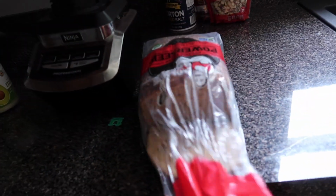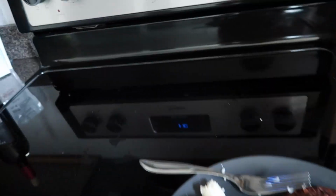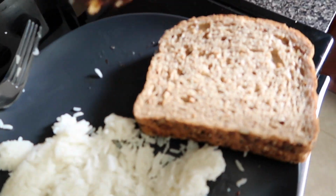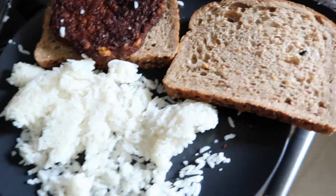Okay, so I'm gonna take 2 slices of this, and I'm going to put the burger on the 2 slices. I'm gonna get some Miracle Whip.